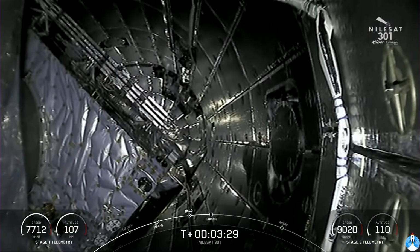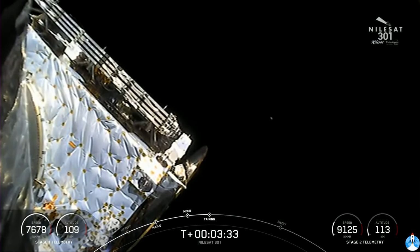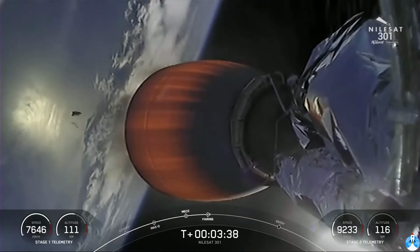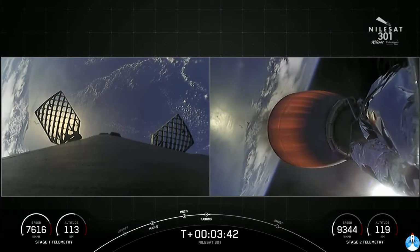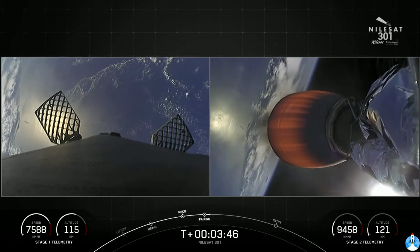Fairing separation confirmed. And there you see it. The 2 fairing halves have separated and are falling away from the vehicle, now exposing the Nilesat-301 satellite. As a reminder, again, we are going to be attempting to recover those fairing halves with the help of our recovery vessel, Doug.